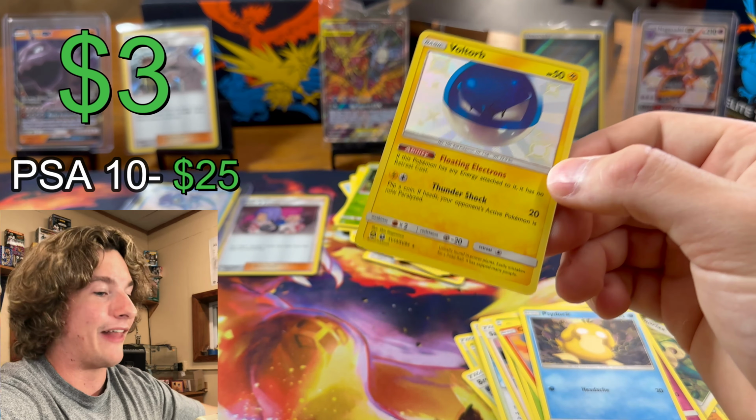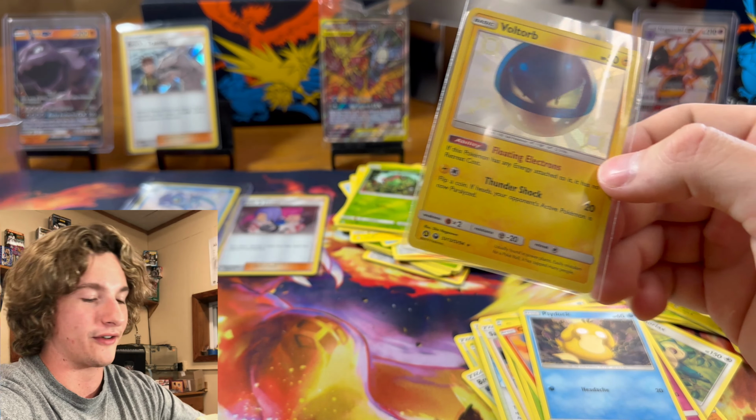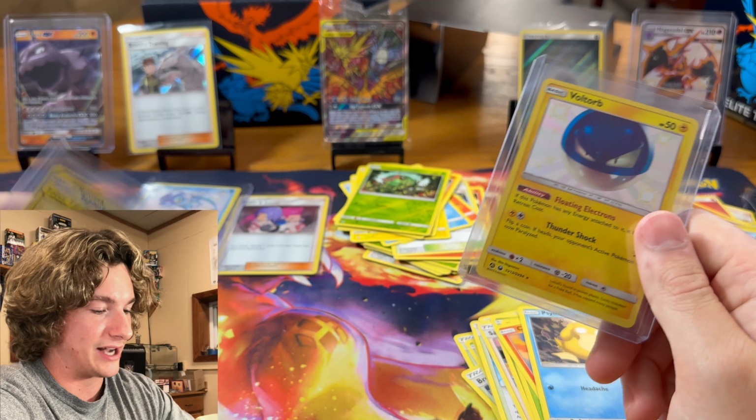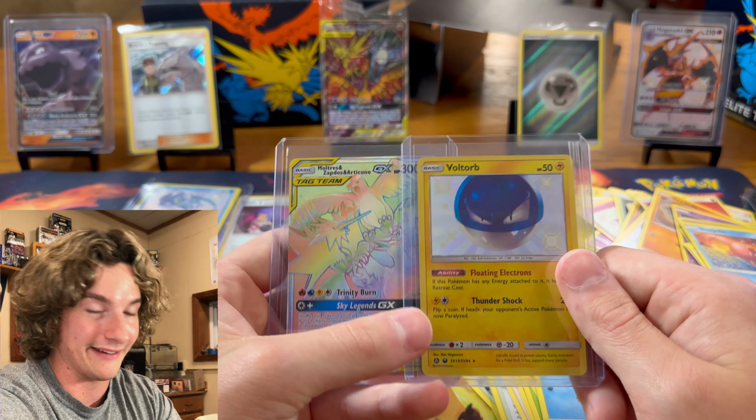Not bad. That last pack saved our asses so much. I bet you that Moltres card's probably only like 20, 30 bucks. Actually, I don't know. That might be more than that. I am so glad we pulled these two cards to end the pack opening off.